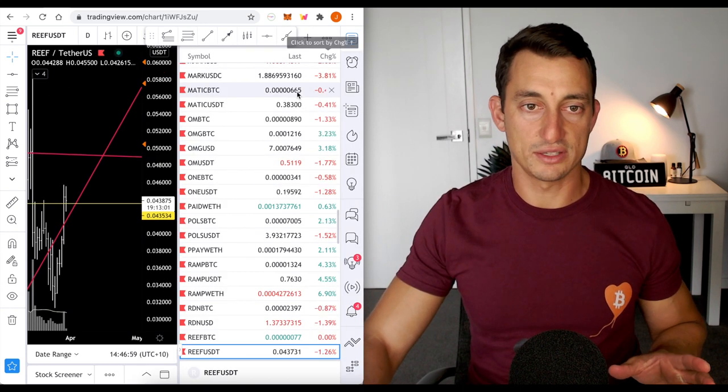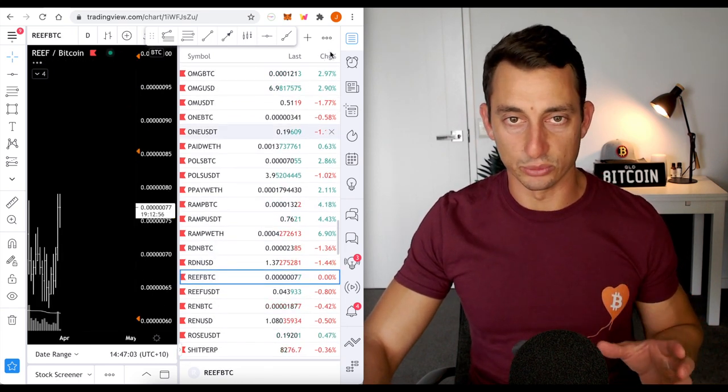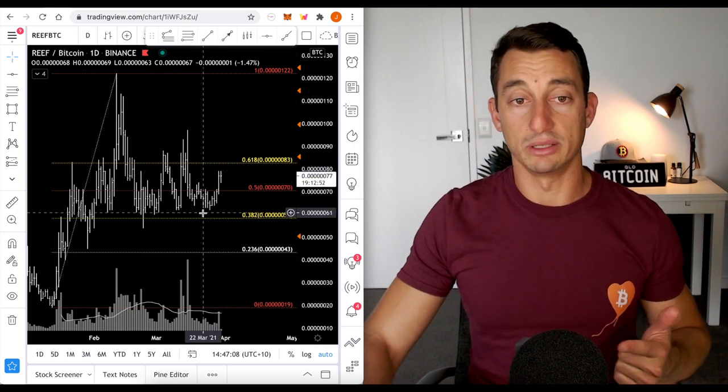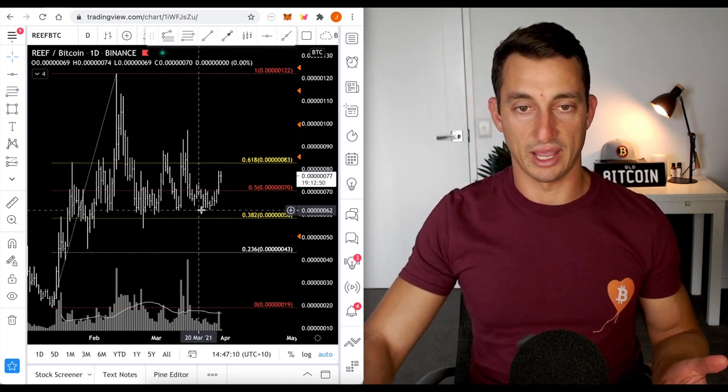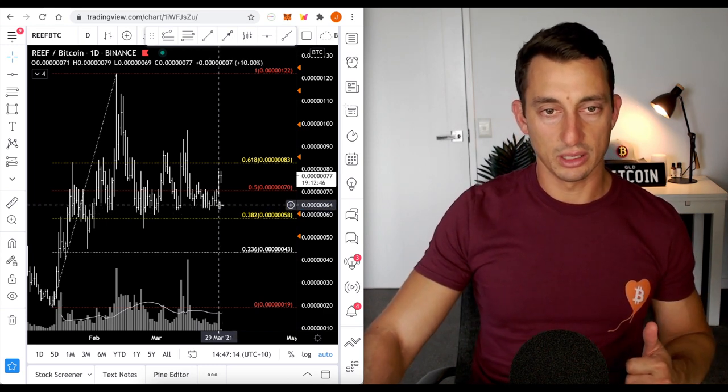So Reef is still on there. Whether I want to load up more, not at this stage. I'm still not sure about them, but I still have a smaller position than I did before. Reef Bitcoin also holding its ground. You can see these levels at around 60 Satoshis. That looks good.